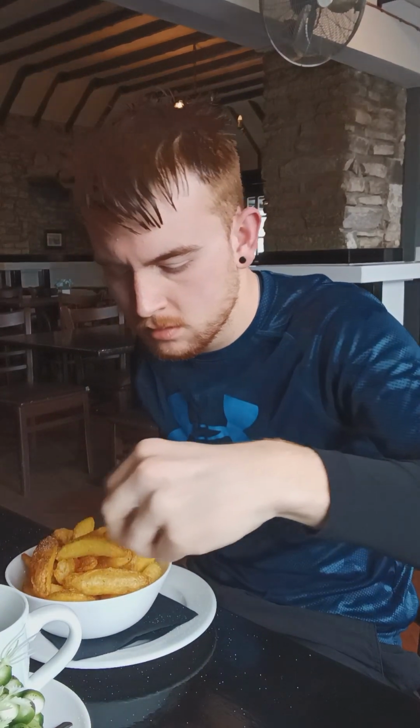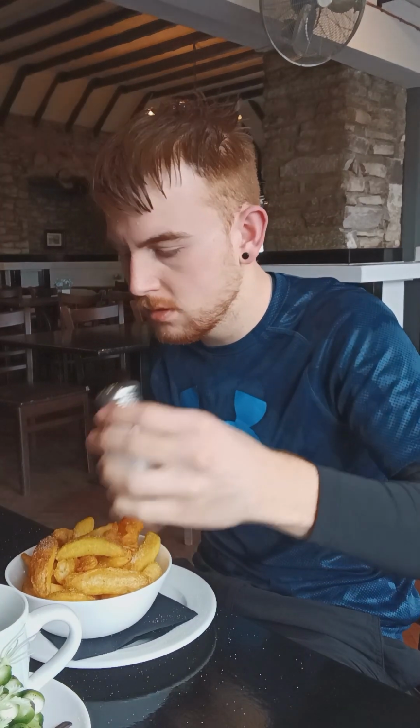Without a doubt, these were some of the best chips I've ever had. They were super crispy and soft on the inside. I also had the opportunity to charge up my devices, including my phone and portable charger.